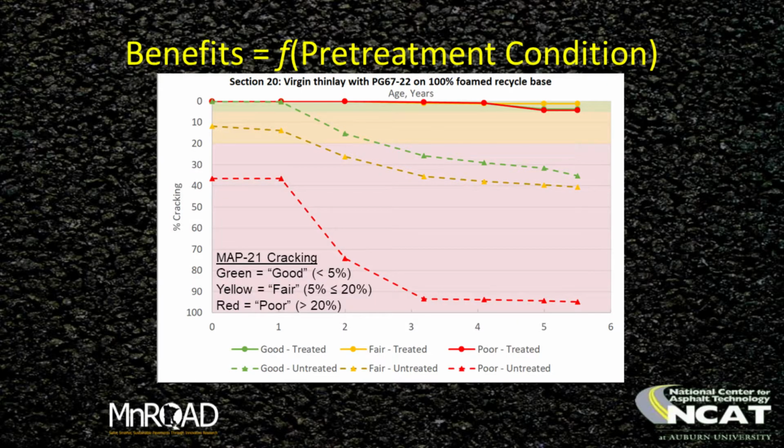And this is one of our big success stories. This is a virgin thin lay on top of a 100% RAP cold recycle mix. This was done in a central plant with foam. Again, this is from Lee Road 159. Lee Road 159 is 5.5 inches total thickness of the asphalt layers. And in one section, we milled all that out and we put 100% RAP foam cold recycle mix in, and then we put a 3/4 inch thin lay on top of it.